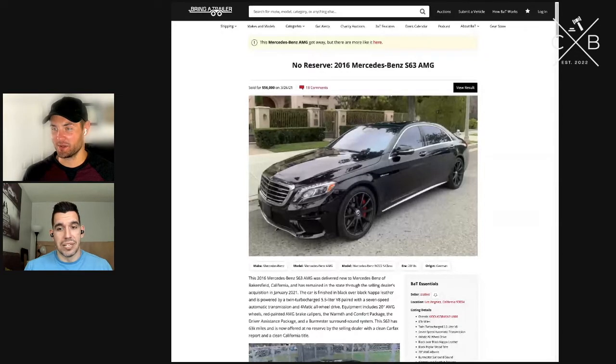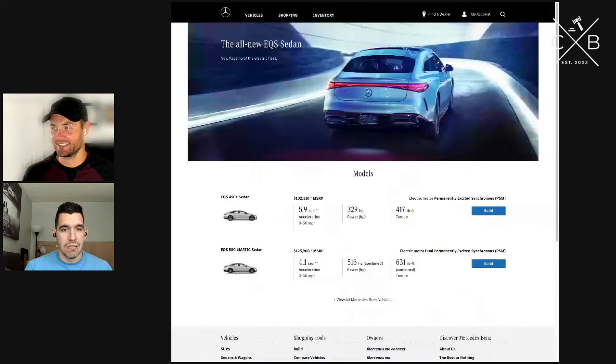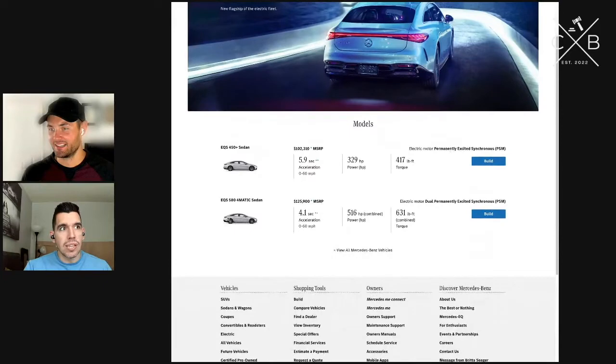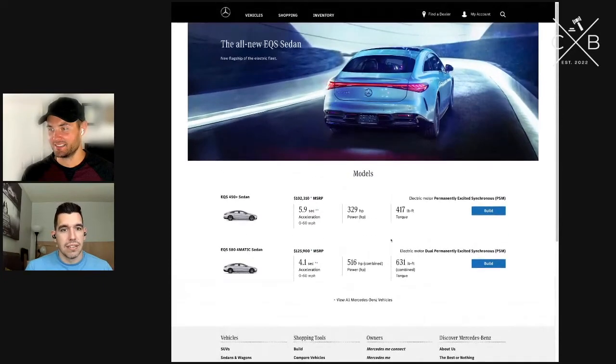Wow. Holy moly. But to me, the wheels on it are just gross. You know what it looks like? It looks like the 2012 Honda Civics. Oh yeah. So let's see, is it the 2012 Honda Civic? 2012.